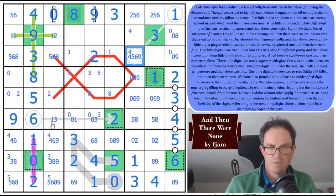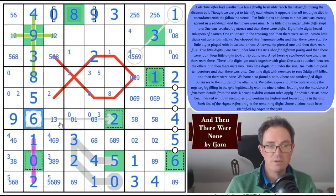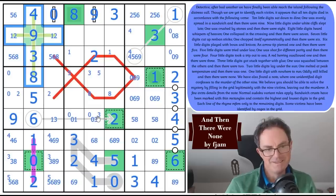Six little digits played with bows and knives. But the six is dead at that point. So why is six allowed on the knife? Or maybe six isn't playing with the bow and the arrow. Six is in the circle. Maybe that's a very subtle distinction. And I still can't get round why the eight would therefore be allowed on the German whisper, if the eight wasn't allowed to hear the whispers of heaven because the eight was dead. This all suggests that this is a bit wrong, doesn't it?